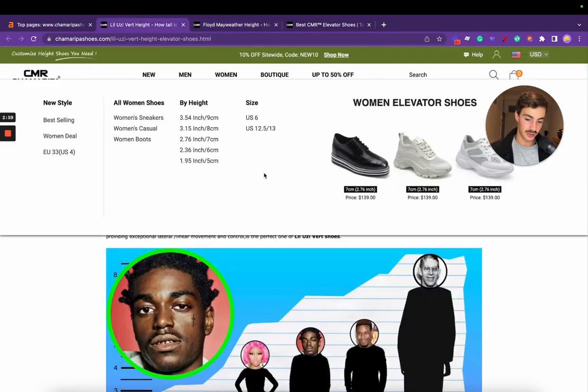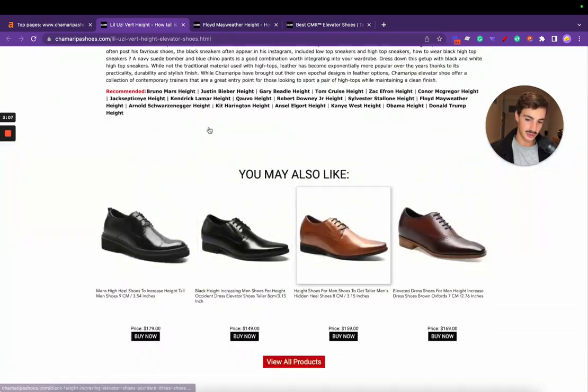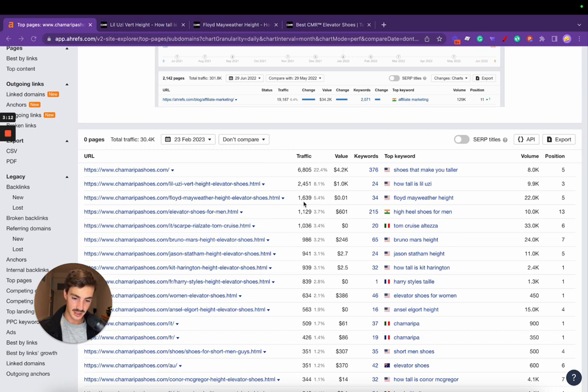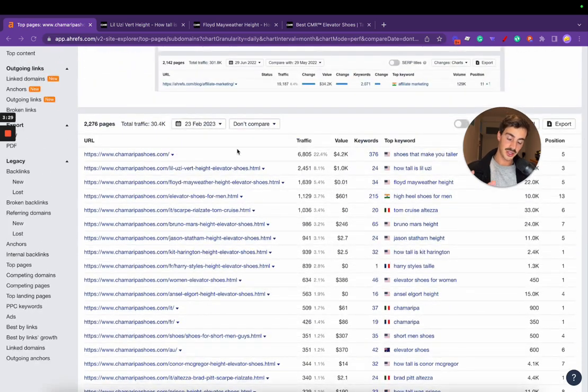Let's look at this one for Lil Uzi Vert, right? How tall is Lil Uzi Vert? They get you all the info, they do a bit of a backstory, a funny backstory, and then at the end they sell you the shoes. Now this page, as you can see here, this one for Lil Uzi Vert gets almost 3,000 searches or organic visitors per month, right? And it's ranking for 24 unique keywords. How tall is Lil Uzi Vert? Lil Uzi height? How tall is Uzi? So all these variants of the same keyword. So they're essentially leveraging these personalities, these famous people, rappers, singers, actors, and creating dedicated pages for people looking into how tall they are.